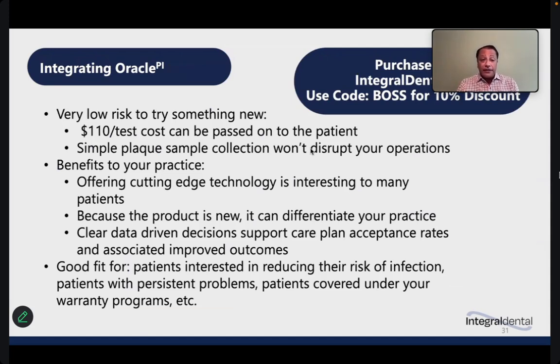So bottom line, using this test is very low risk. It offers significant upside and benefit to the practice.